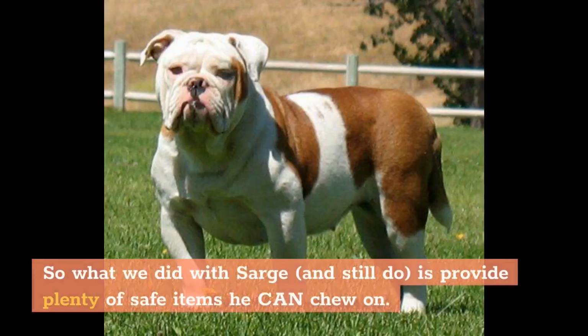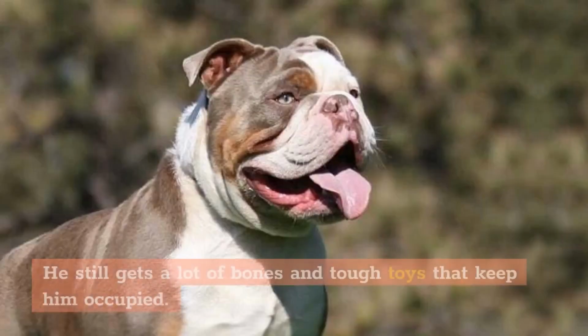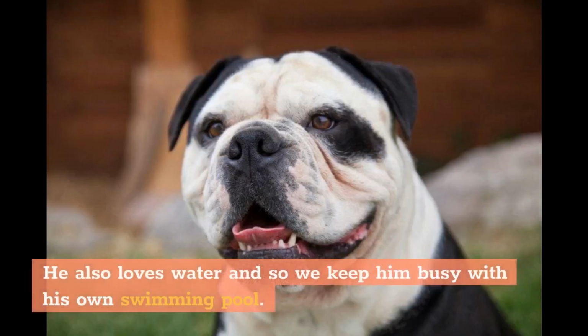So what we did with Sarge, and still do, is provide plenty of safe items he can chew on. He still gets a lot of bones and tough toys that keep him occupied. He also loves water, and so we keep him busy with his own swimming pool.